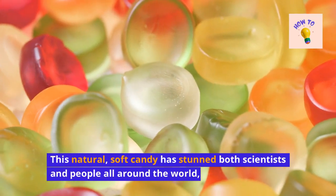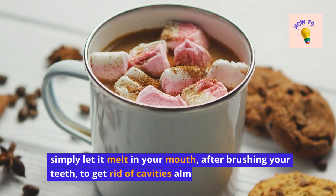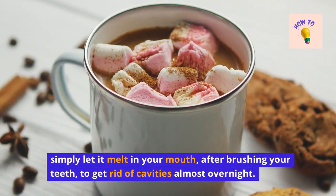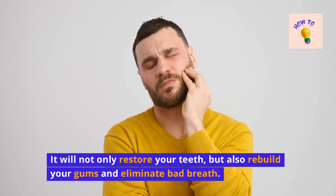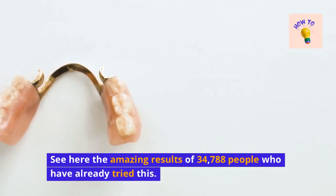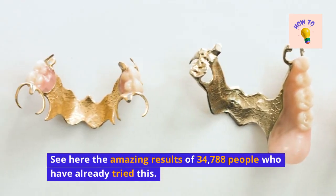This natural, soft candy has stunned both scientists and people all around the world. Simply let it melt in your mouth, after brushing your teeth, to get rid of cavities almost overnight. It will not only restore your teeth, but also rebuild your gums and eliminate bad breath. See here the amazing results of 34,788 people who have already tried this.